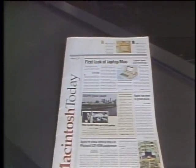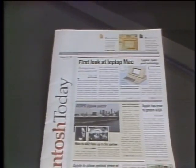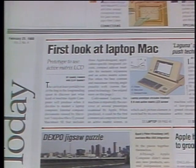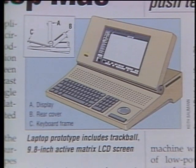According to journalists, the laptop, due to be introduced at Macworld in Boston in August, will have several trailblazing features: a battery capable of operating for 12 hours between charges, a lightweight hard disk, and a revolutionary new screen.